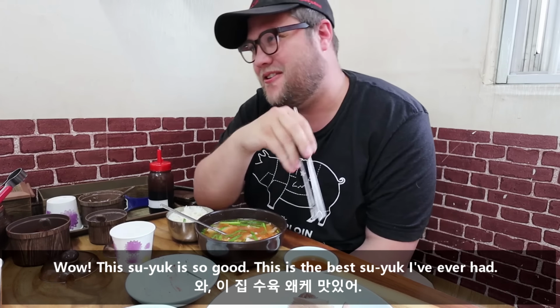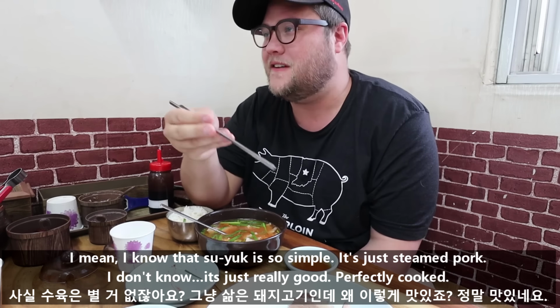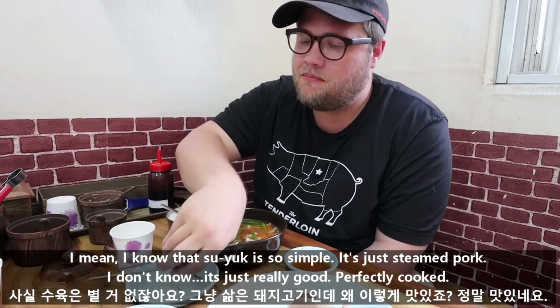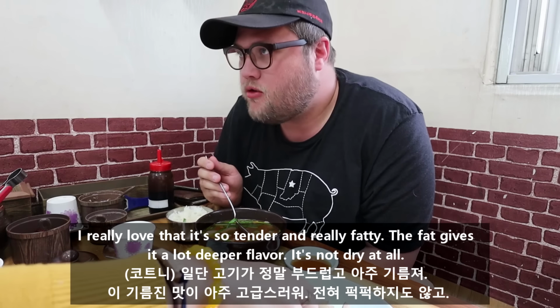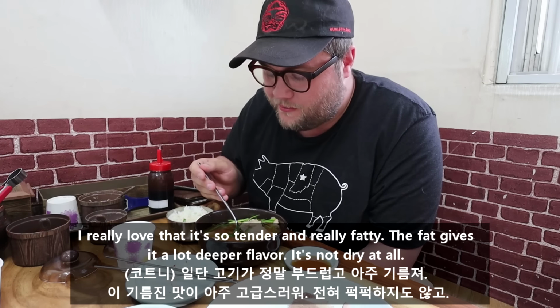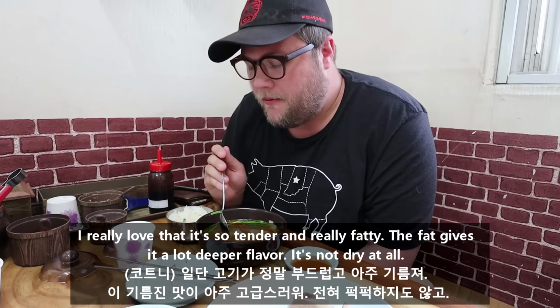The suyuk is so good. This is the best suyuk I've ever had. I mean, I know suyuk is so simple. It's just steamed pork, but I don't know. It's just really good. Perfectly cooked. Really well cooked. It's like tender and really fatty. The fat gives it a lot of good flavor. Not dry at all.